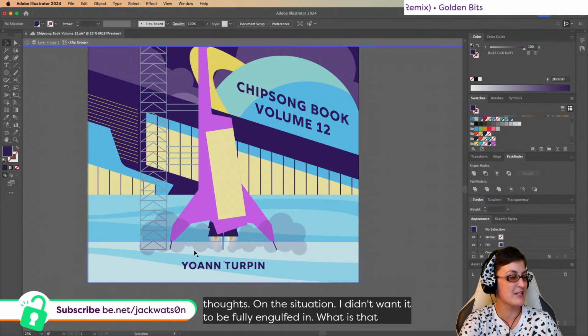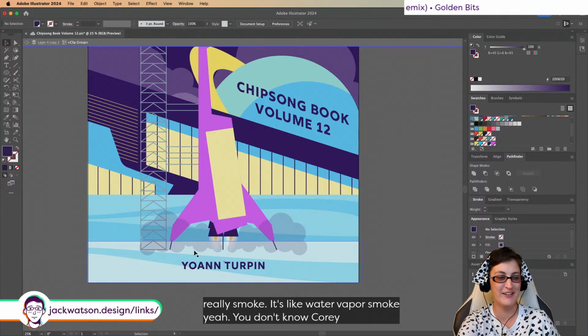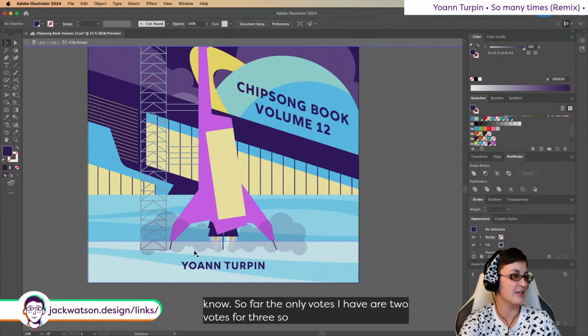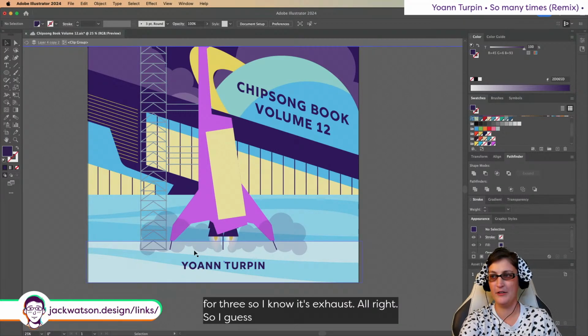what is that? What is the stuff? It's not really smoke. It's like water vapor smoke. Yeah. You don't know. Corey doesn't know. Let me know if you know. So far, the only votes I have are 2 votes for 3. So I know it's exhaust. All right. Big blast. So I guess that's the one that we're going with.